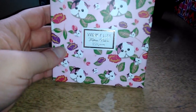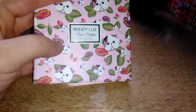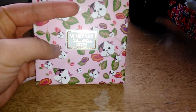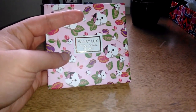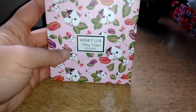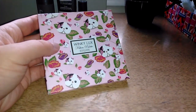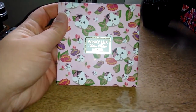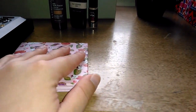And the last one is the Winky Lux Kitten Palette. I use this probably once or twice because, again, on a daily basis, I don't use too much makeup. But it did stay on the eyelids. It didn't crease till probably hours later, which I feel like would be expected after a very long day. But I do like this. And again, I like the compactness of it. So just going back into my collection, not getting rid of any of this stuff.